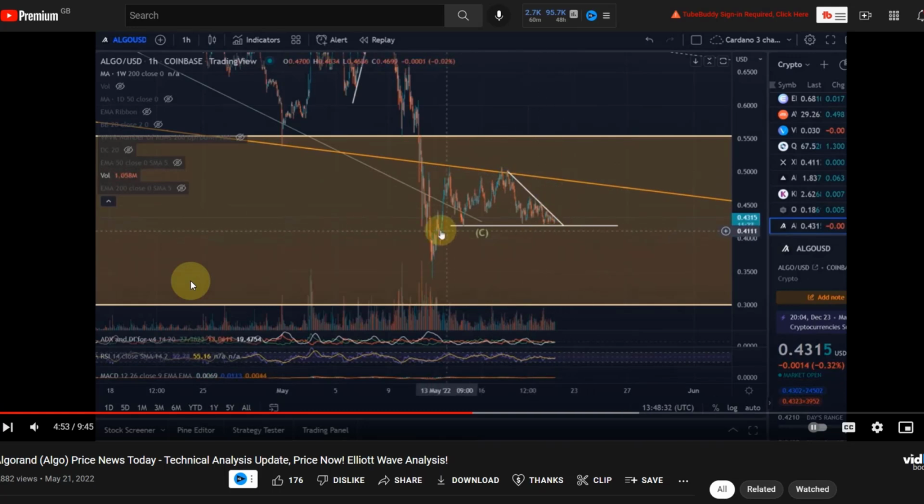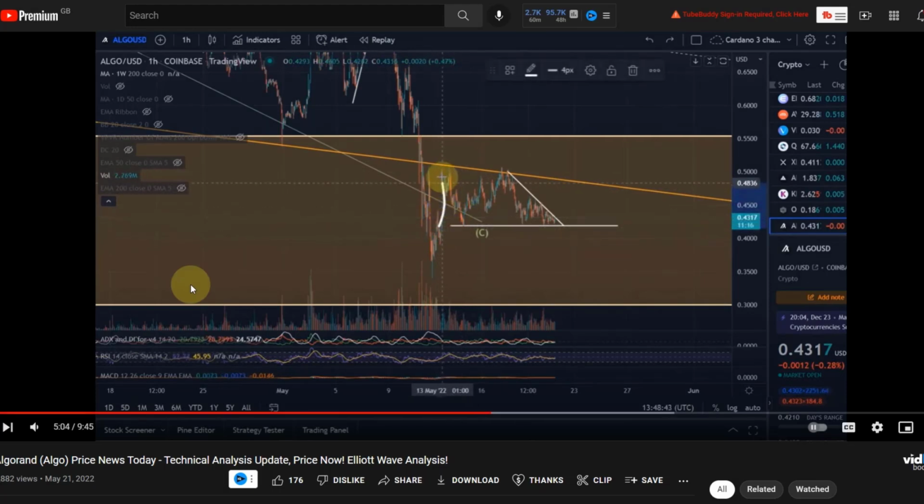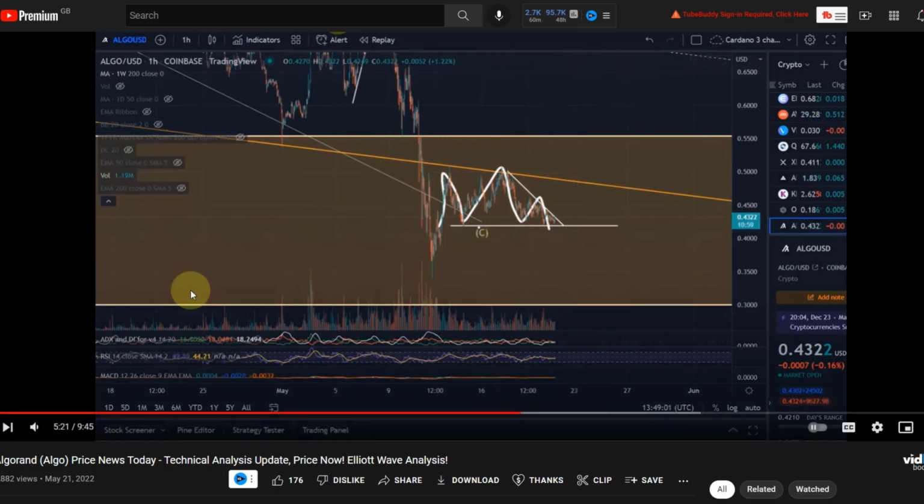We even see here the formation of a descending triangle, or you could even call it a head and shoulders pattern. Sorry, that's really an ugly one. A head and shoulders pattern where probably here you have your left shoulder, you have your head, and you have your right shoulder. This is the neckline at 40 to 41 cents. No, actually 41, 42. And if the price drops below that, that is probably it. Then we drop significantly.